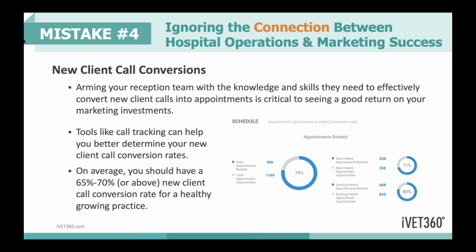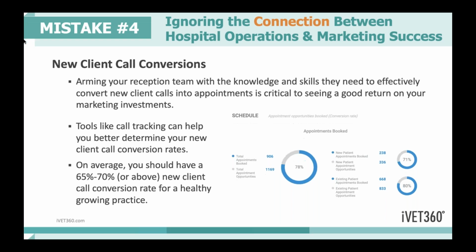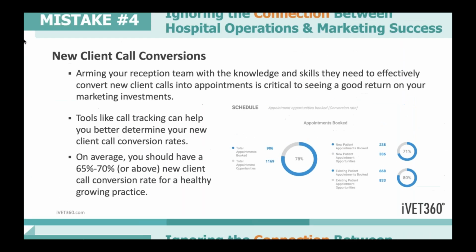Your marketing strategy is going to get the phones ringing, but your well-trained staff and your excellent client service are going to be what gets them to come back, right? Overall, hospital operations play a significant role in both new client acquisition and new client retention, which is what drives your practice success.